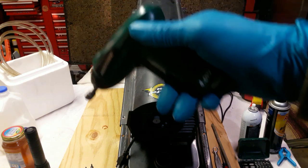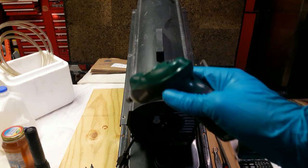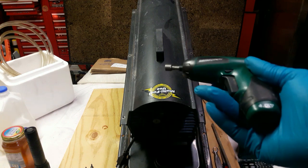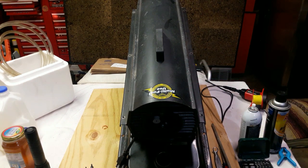Even though I found another place that matched what parts I thought I might need, there's a $3 difference, $3 more going with this outfit. But since they were the ones that had the manual, I'll throw the business that way.